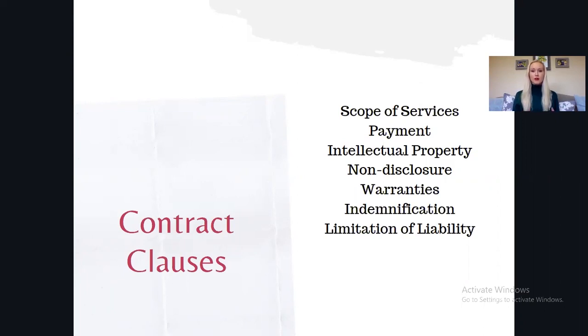And within that clause, there's a hold harmless clause. And that just means they're going to hold you harmless. You're not going to be blamed for that. They're going to take the responsibility for it.